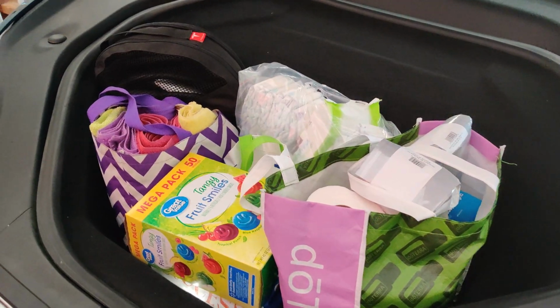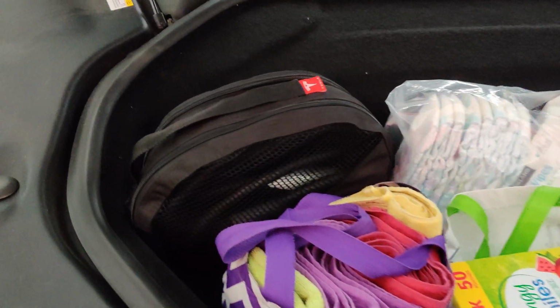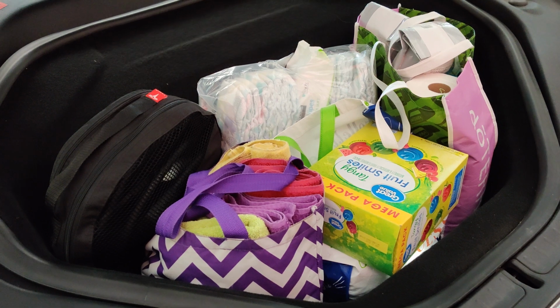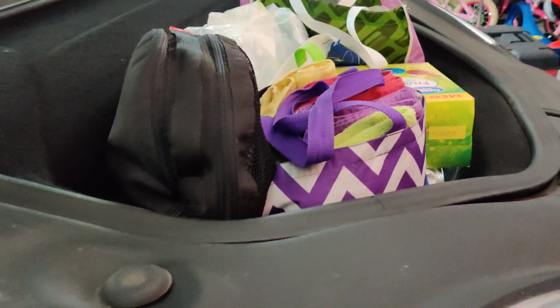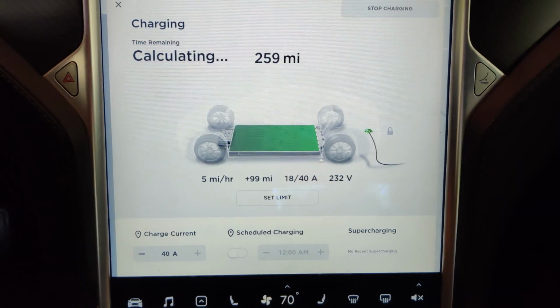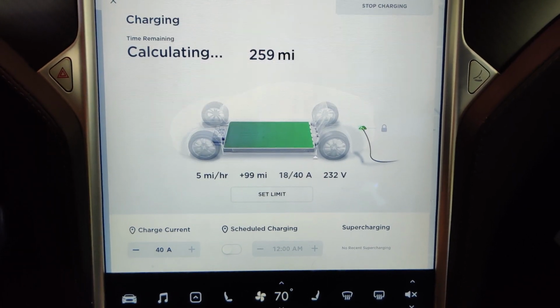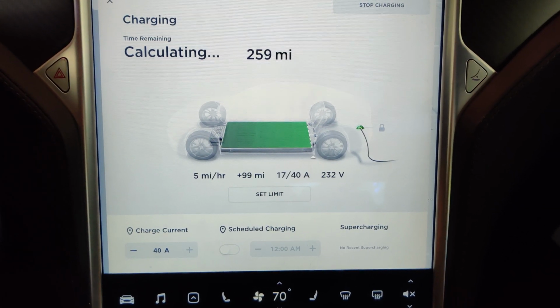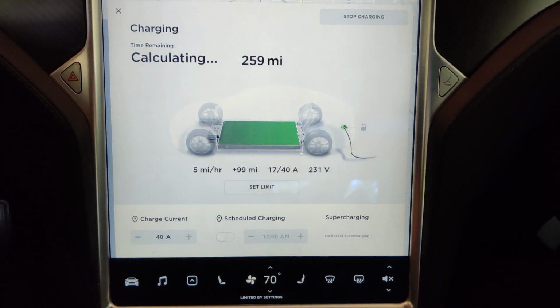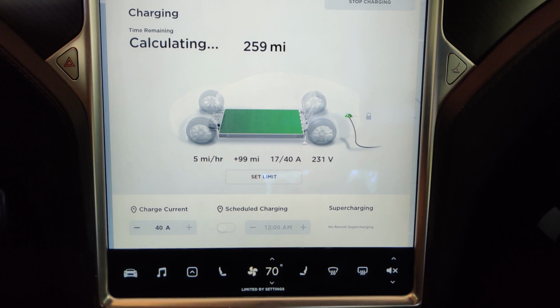And here's what we have in the front. We have the mobile charge cable, just in case, but we probably won't need it. And then towels and diapers and some other odds and ends. Same thing, it squishes down a little bit, so it closes just fine. The charge is almost to 100%, but not quite. It's estimated 259, and it should be about 262 to be fully charged. But we're just going to go now because we have enough.